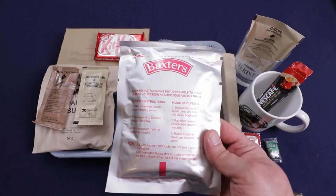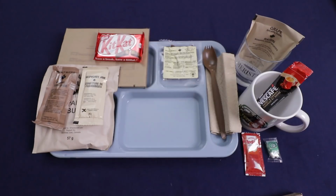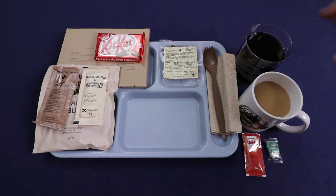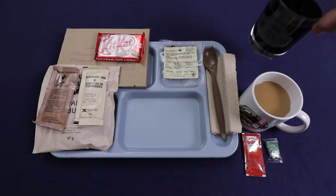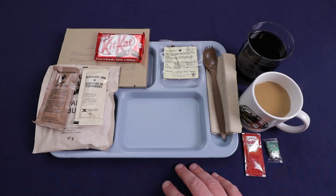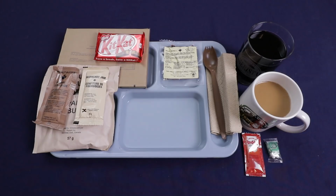But I'm going to get this in some hot water, get our drinks ready, get everything else started. Okay, drinks are ready. And man, that grape drink is dark. All the powder was pretty much the same color as the sheet I have on here. Speaking of which, I need to get a new one.